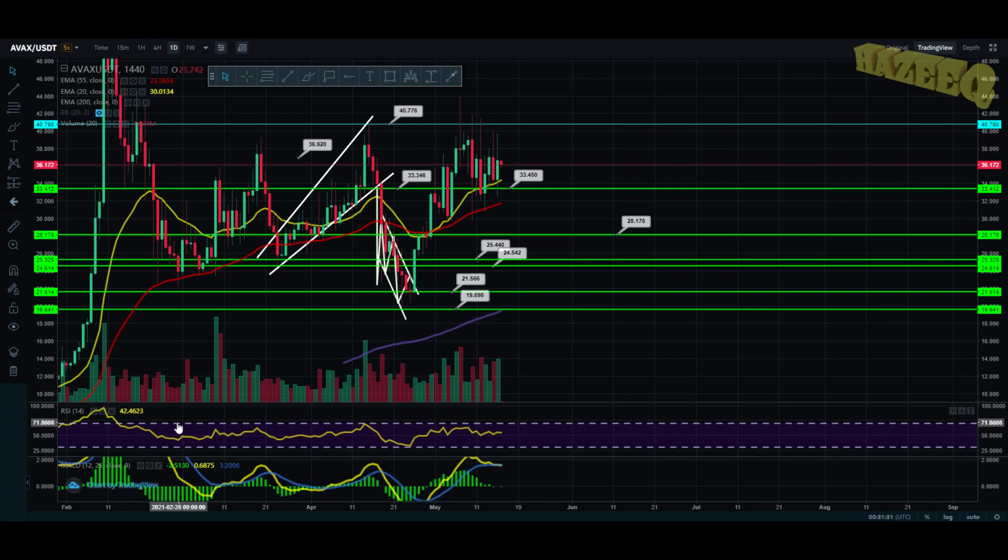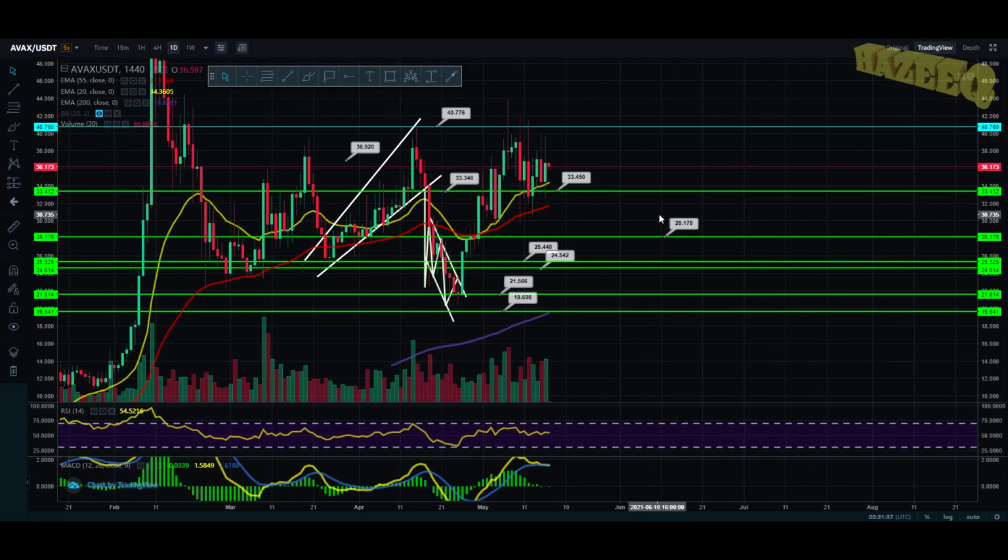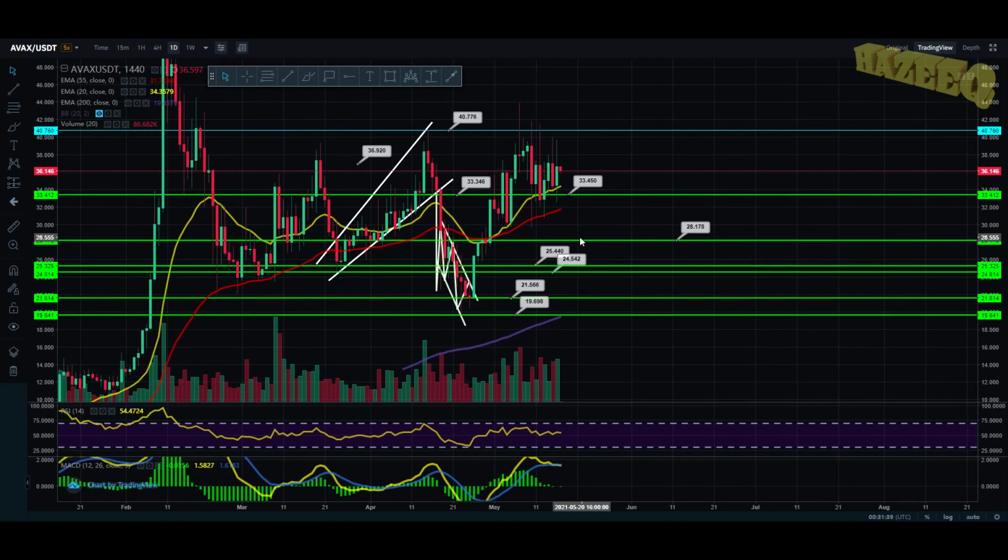On the RSI, looking very good in the middle on 54. So we're not oversold, not overbought, which is great to see. We're adhering to the 20 EMA, just growing organically, and we have made another high over here at $44. So that would be another strong resistance line that you can target, guys.